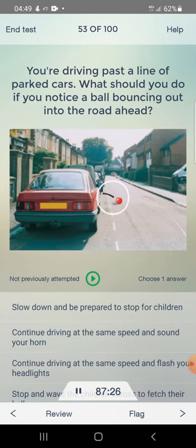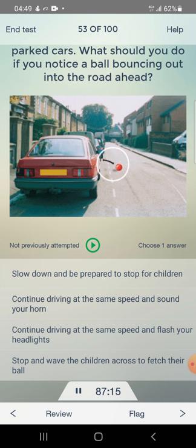You are driving past a line of parked cars. What should you do if you notice a ball bouncing out into the road ahead? Slow down and be prepared to stop for children. Yes, first one.